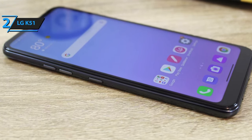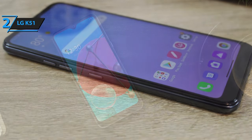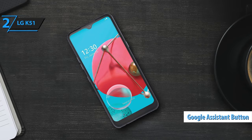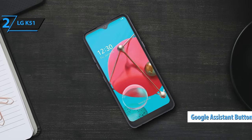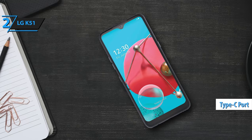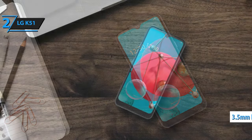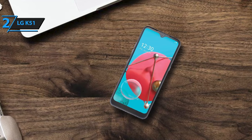On the right side of the frame, you'll find the SIM card tray and power button, while the left side houses the volume rocker and a dedicated Google Assistant button. The bottom edge accommodates one of the speakers, a USB-C port supporting fast charging, and a 3.5mm headphone jack. Despite being a budget phone, the K51 delivers a commendable Wi-Fi performance.